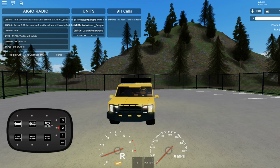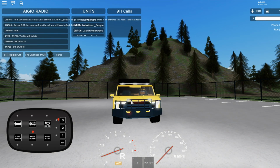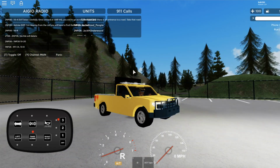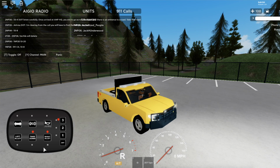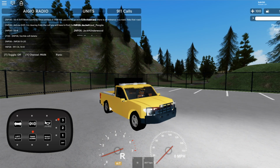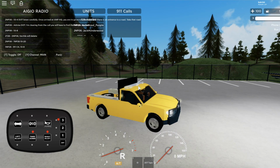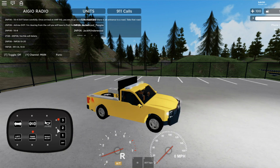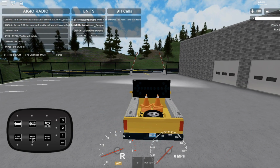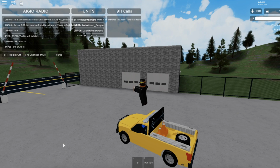Here's an example. I'm going to go code 3, and then I'm going to turn on the takedowns. You see that? It takes over these lights, so now they're not going to be blinking. Same goes for the right and left alley. It pretty much overrides the ELS. But if you turn it off, the ELS goes back to blinking. And just like that, it's super simple. When you're done with it, you can just turn it off. With that, you're done.